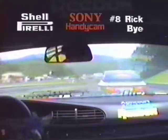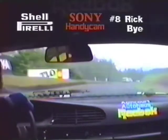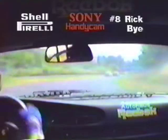Laporte runs in third, and a bit of a gap back to the fourth place driver, and that is Bill Adam in that black and white Toshiba number 3 car. You're on board with Rick Bye. He pulls up alongside. Rick Bye on the slick tires will now wrestle the fourth place position away from Bill Adam. So as the track dries, Rick Bye starts to pick up the pace, and he's climbed up into fourth.